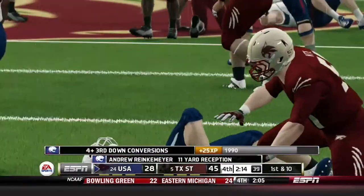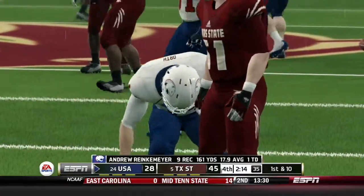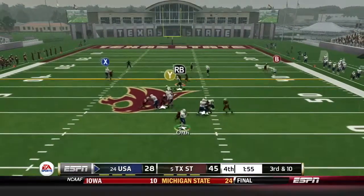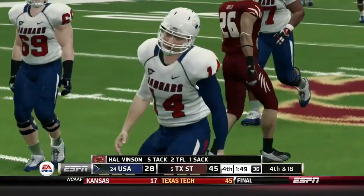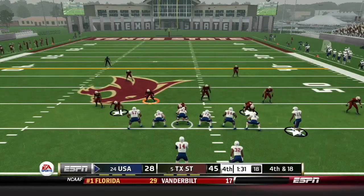That one will be caught by Rinkemeyer for 11 more. Ball is out to near midfield. Rinkemeyer, 9 catches, 161 yards. It's a 3rd and 10 here, minute 57 left. Orth has nowhere to go. He's going to be sacked for a loss of 8. That'll kill time, and now it sets up 4th and 18, and this is your ball game for sure.